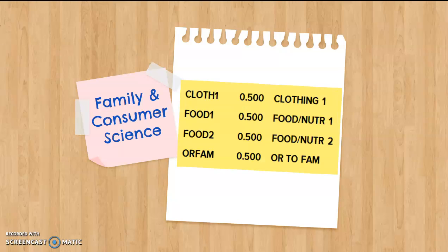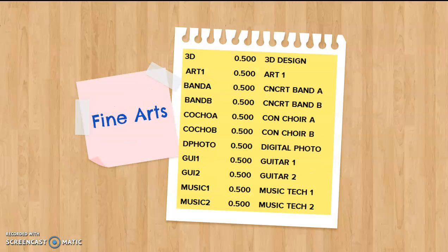The Family and Consumer Science Department has 4 classes. Basic Foods and Nutrition is going to introduce your student to food sanitation, safety, and basic food prep. And then those are all semester-long courses. So again, don't worry about first semester, second semester, but obviously in order to take Foods 2, your student must take Foods 1 as well.